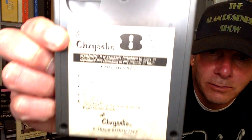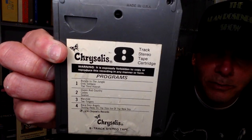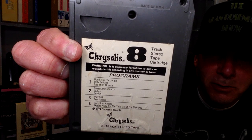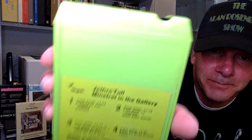You don't get liner notes with 8-tracks, by the way. And yeah, you're going to notice this one opens up with Bungle in the Jungle. Clearly quite different playlisting than the original album. So when you're listening to this, if you know the albums as well as I do, it's a jumble. You're like, what is this? But it works. This is Minstrel in the Gallery.